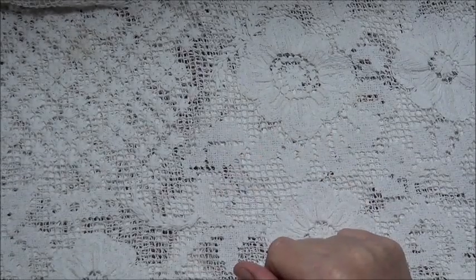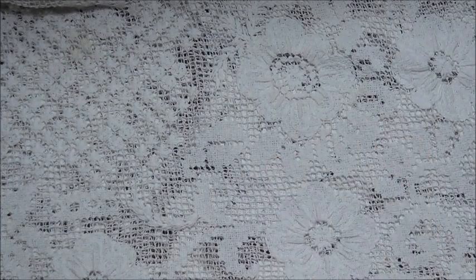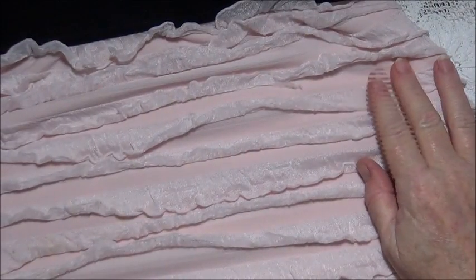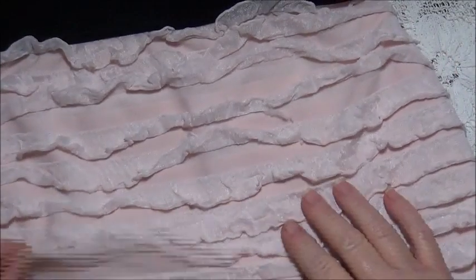So this is my first trip to the op shop or thrift store for the month of August, and today I went to two different shops. The first shop I went into, I found this little skirt.